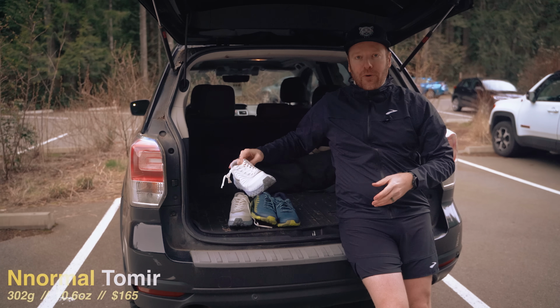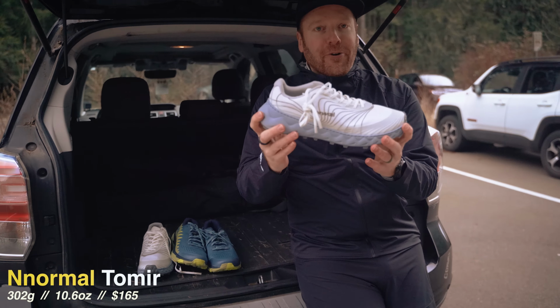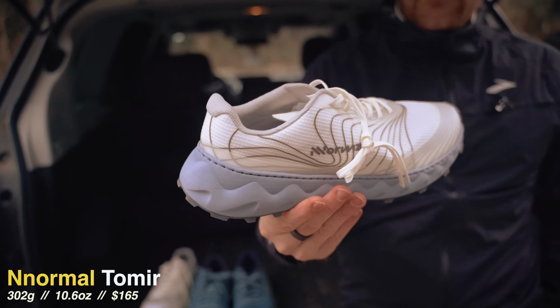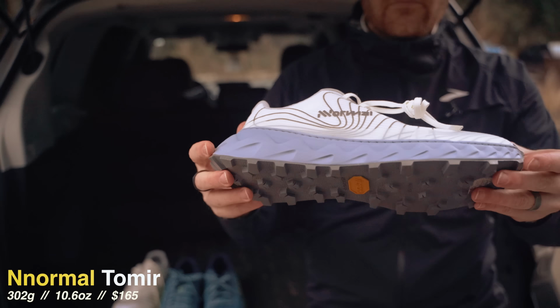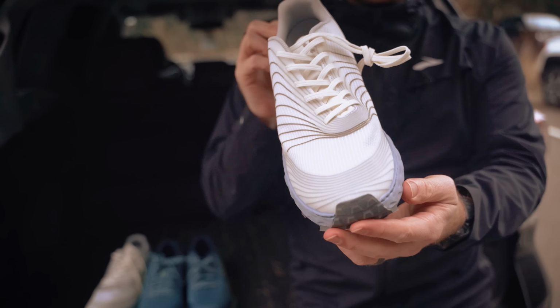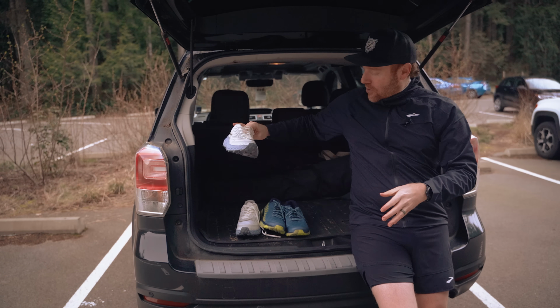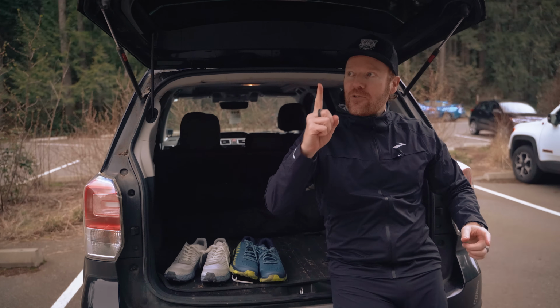And from Nnormal, or Nnormal, is the Tomir, or however you would pronounce that. Tomir. This is their more cushioned version. Big lugs, Vibram Mega Grip, nice soft upper with plenty of welded overlay. We're gonna try them both. We're gonna compare them. It's cold, it's windy, perfect day to test some trail shoes.